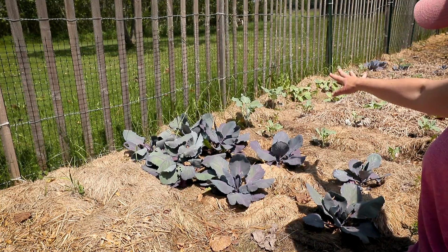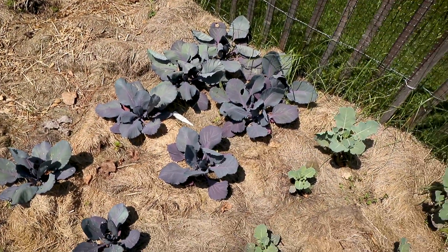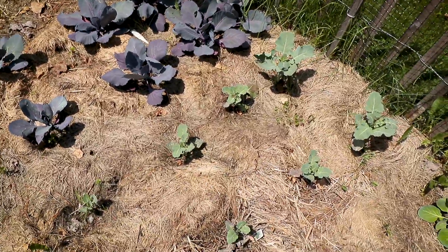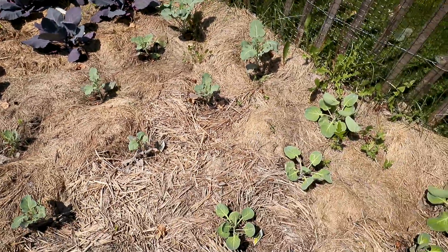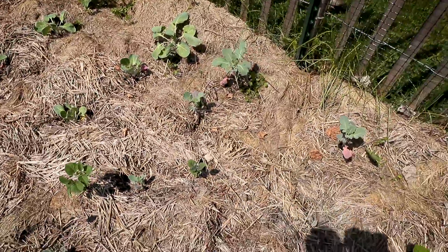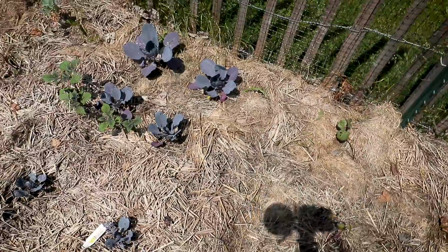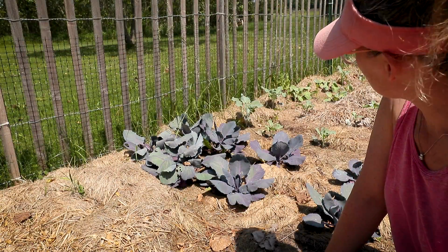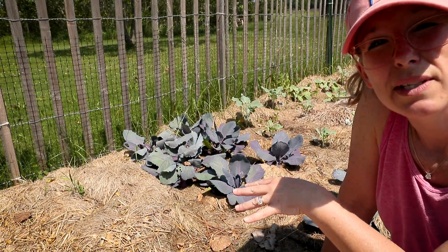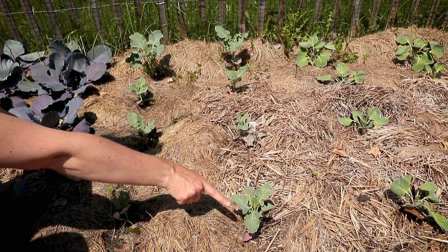Now, next to them I have broccoli, Brussels sprouts, more broccoli, and more cabbage. I will show you down there, I think, some of the issues with the overwatering, but let's go take a look at those. I'll still get a decent harvest, I think, with the ones that are towards the back of the bed.